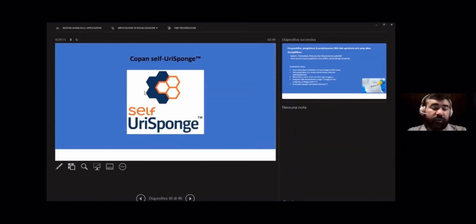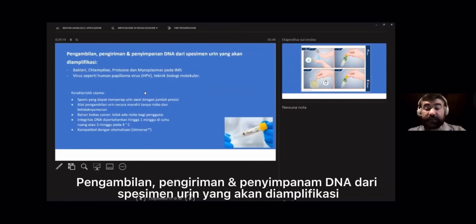A variation of the urine sponge is the self-urine sponge. The device is similar. The difference is in its intended use: it is dedicated to the collection of HPV virus and other STIs to be detected with molecular assays. In this case, you have a stability of 1 week at room temperature or 3 weeks at 4 degrees Celsius. It is really safe because it doesn't contain any kind of media, so it can be used safely at home.